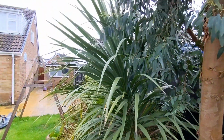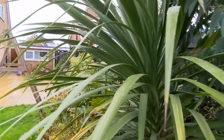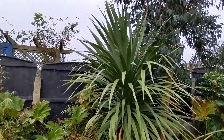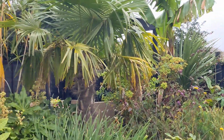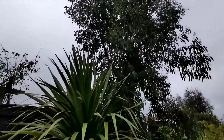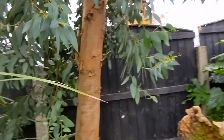Here's my bigger Cordyline. This one, no problems with this one last year. I made a video about this Cordyline and compared it to the one over there by the bananas, and I think that this one benefits from having a little bit of overhead protection. Doesn't get hit by the frosts as hard as the one over there.